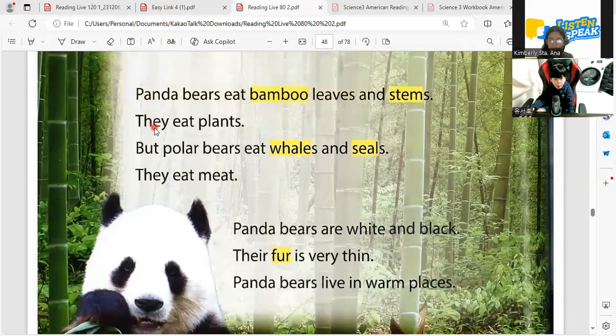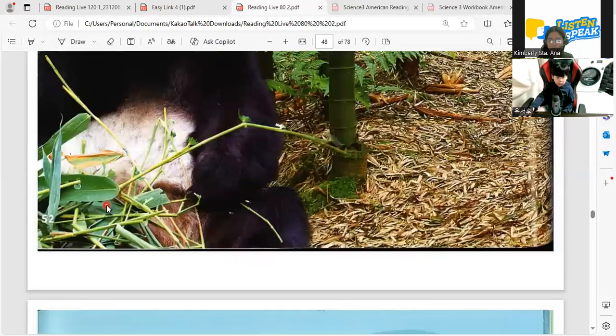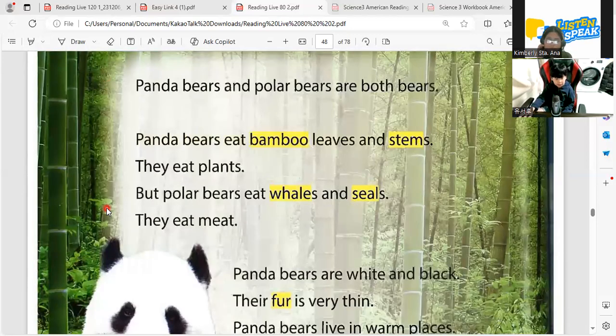Now I have a question, okay? Look at the panda bear. It's eating a bamboo. It's so cute. Okay, Lucas, what do panda bears eat? They eat bamboo. Bamboo what? Bamboo leaves and stems. How about polar bears? What do polar bears eat? Meat, whale, and seal. Yes, and they eat meat. Meat of fish, whales, or seals.